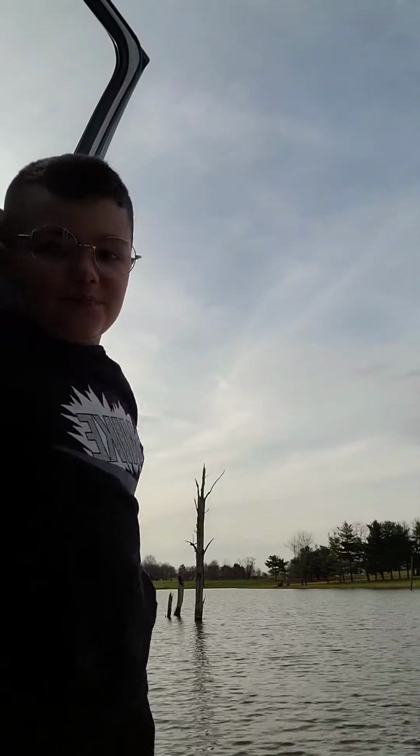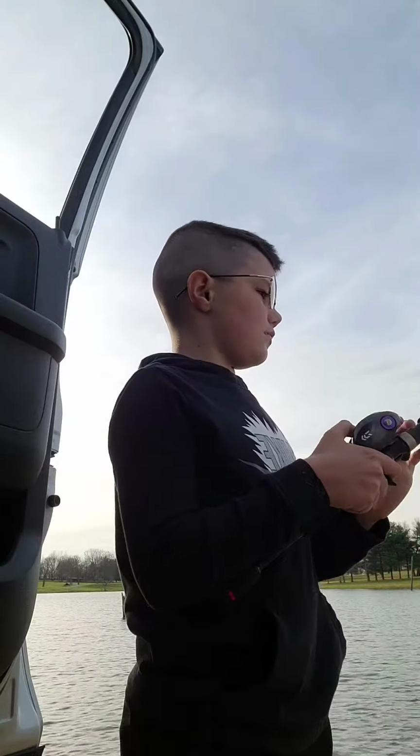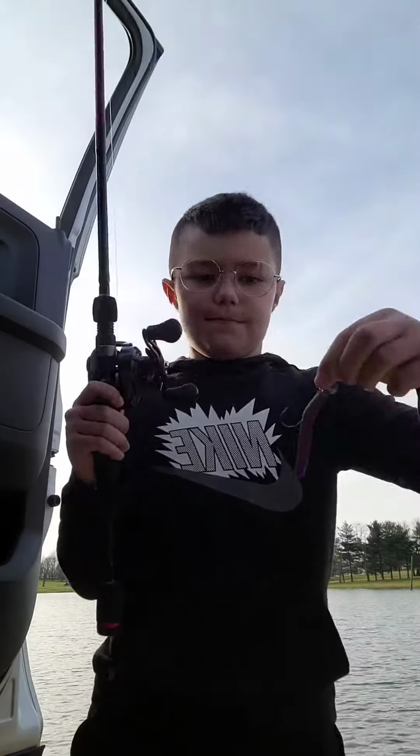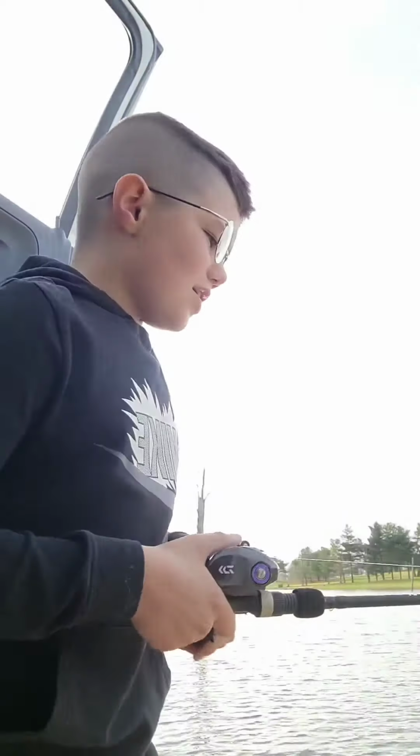We are fishing at a farm pond, and you guys can see it behind me. It's a big farm pond, and we've been hammering them all day on this jig with a PB&J turd bait on it. So if I catch another fish, I'll come back and I'll show you guys.